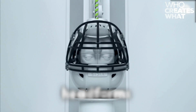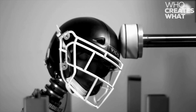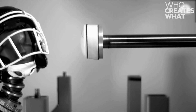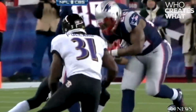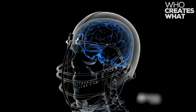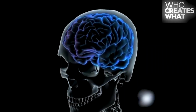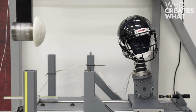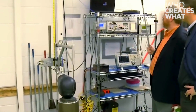Helmets are strapped onto head forms, basically crash test dummies for helmets, and dropped onto solid steel anvils from different heights. The goal? Simulate the bone-jarring hits players take every Sunday. And this isn't just for fun. Each helmet has to pass the severity index test, which measures how much impact force it absorbs. If the helmet doesn't meet the standard, game over. Only the best helmets make it out of the lab and onto the gridiron.